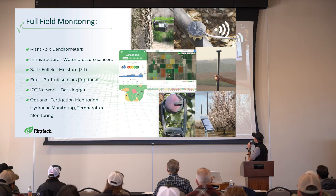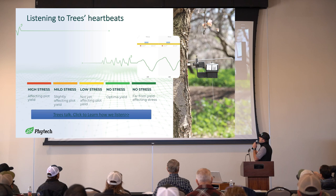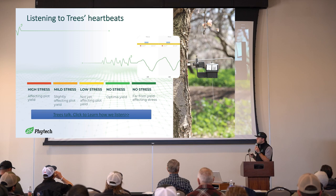So this is a little bit more in depth about our plant dendrometers. Like I said, we're going to put 3 of these on 3 individual trees in your block, and this is going to give you what we call the maximum daily shrinkage. So these numbers here that you're seeing are not the overall growth. This is merely the number of microns of digression from this peak here to this valley. From those readings, we will be able to give you a red to green stress indication telling you how your trees are performing.